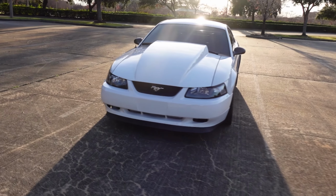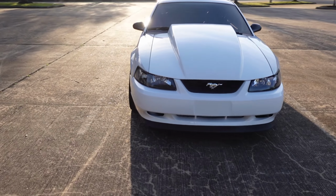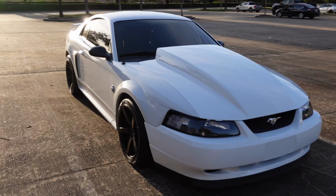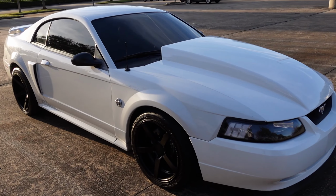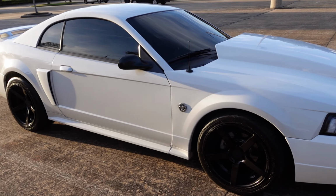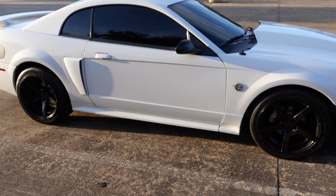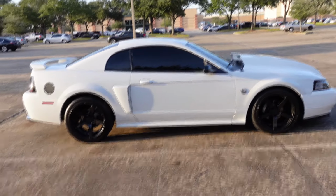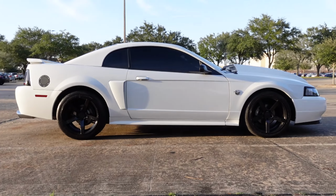I guess the only thing left is just to repaint the whole car, because obviously with the fresh hood paint, you can kind of see the difference between the older paint and the newer paint. But I don't think I'm gonna go with white though. I might go with that, I don't know what it's called, the purplish color on the 2018 plus Mustangs. I think that would look really good on the New Edge.